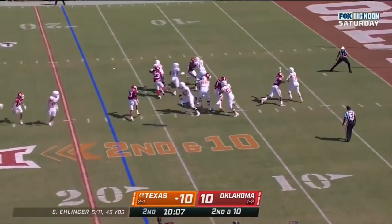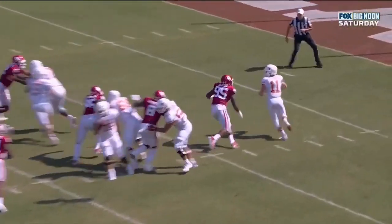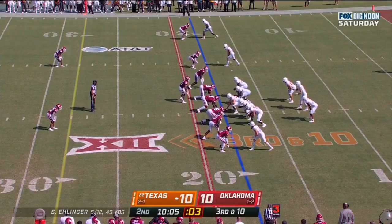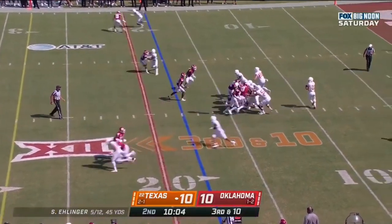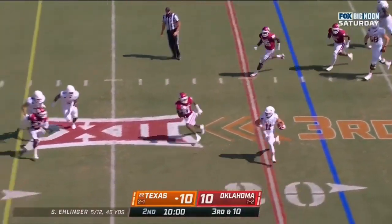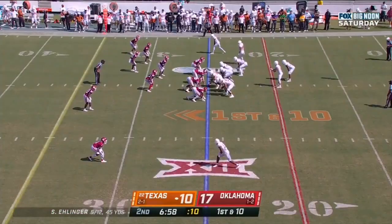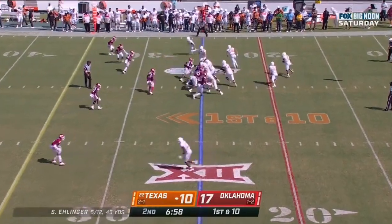Sam Ehlinger under pressure. Ehlinger in here. Brandon Cruz is announcing in stadium. The OU fans want an intentional grounding. Texas needs to go to the 28 for first. Here's Sam Ehlinger. Steps up in the pocket. Ehlinger wants a run for the first down. Lowers his shoulder. First and 10 at the 25.